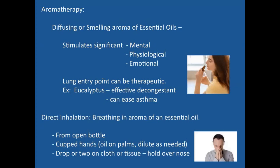So aromatic use is also another important use of oils, diffusing or smelling the aroma of the essential oils. It can stimulate significant mental changes, physiological changes, emotional changes. The lung is the entry point, and it can be very therapeutic. An example of that is eucalyptus oil. It's a very effective decongestant and can also be used beneficially to help ease asthma symptoms.